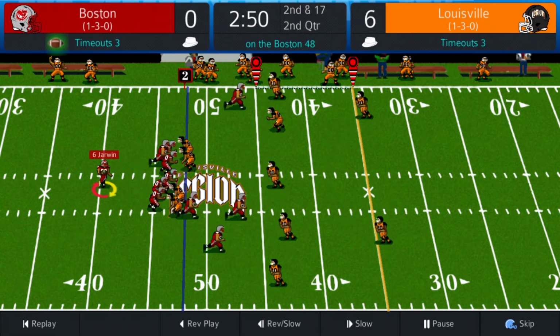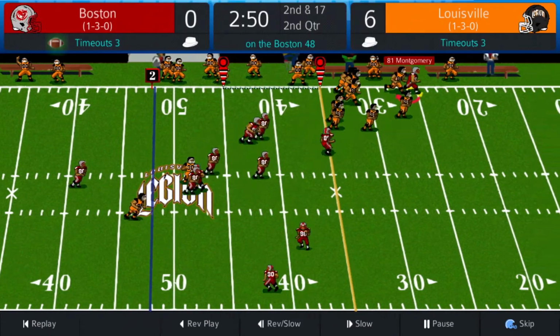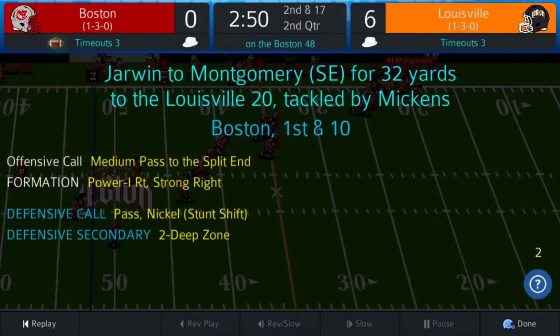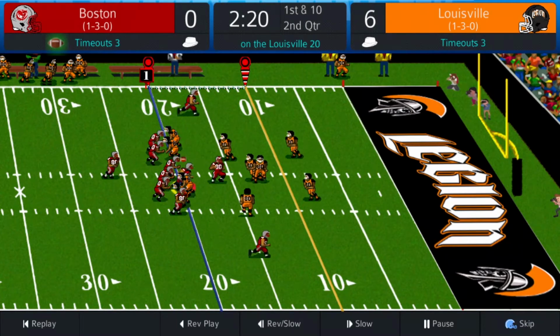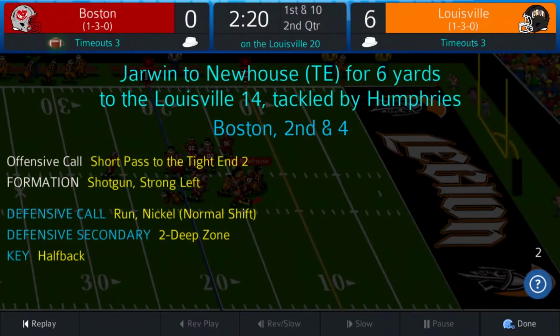Jarwin out of the power I formation. Jarwin back to pass. Gets it to Montgomery. Montgomery gets it to the 30, the 25, the 20-yard line, and they are finally in the red zone. Jarwin out of the shotgun. Gets it to Newhouse. 6-yard gain for Boston.